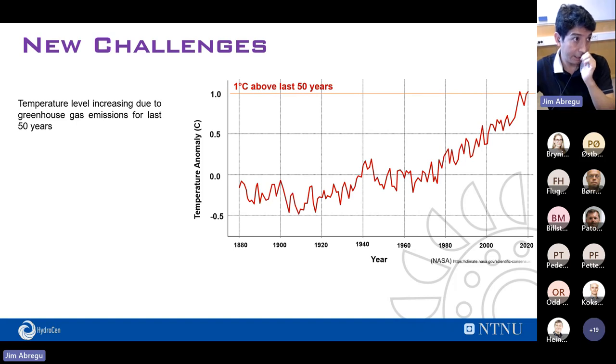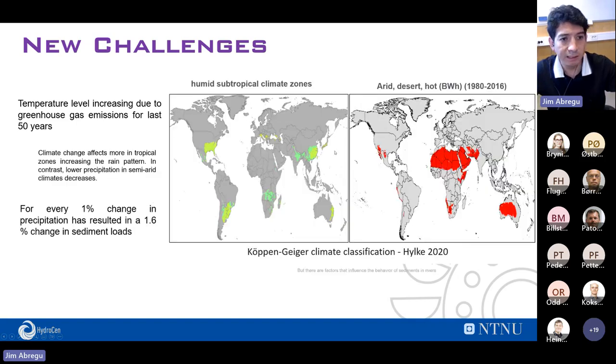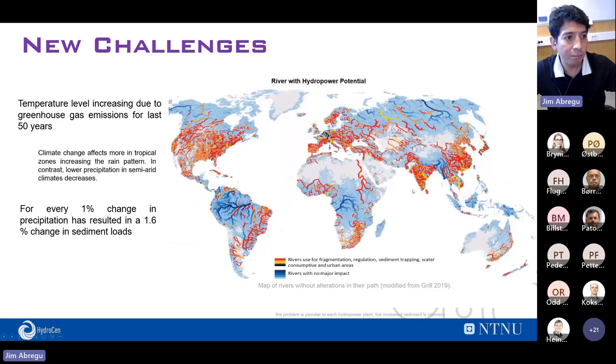The other is the challenge, because we know the global increase of temperature, for example, in the last 50 years was 1 degree, and this caused more rain in the tropical zones and less rain in the semi-arid zone. But if we see the map of the rivers available for new projects, it is directly more in the tropical zone.